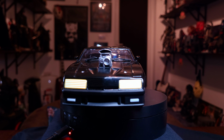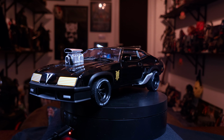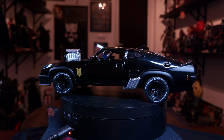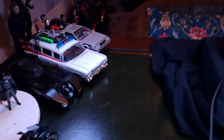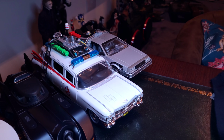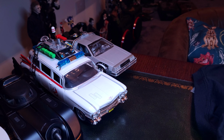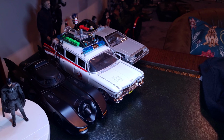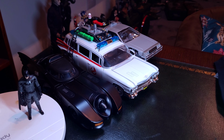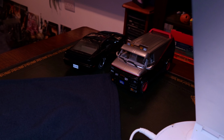My favourite is Street Hawk, like I said. Then second place I would give to Knight Rider. And then in third place, ooh, that's a tricky one. Whoa, sorry, man. The tripod went all floppy. Oh, here we go. Third place, maybe the DeLorean. I do love the DeLorean. And then in fourth place, oh, that's a tricky one between the 89 Batmobile, the Ecto-1, and the A-Team van. I do like the A-Team van.